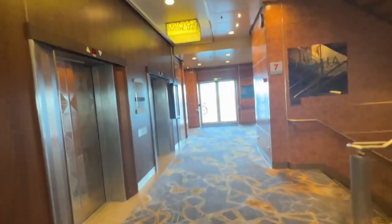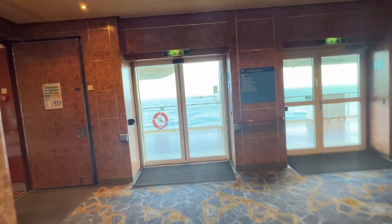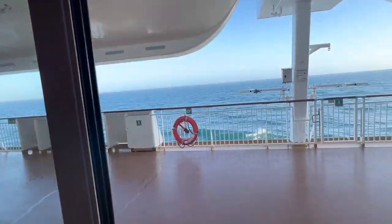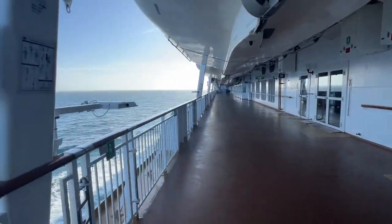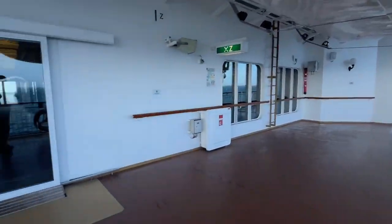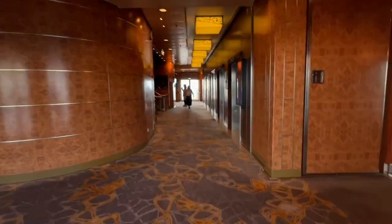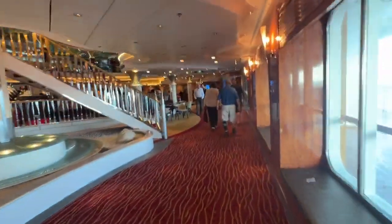Here's deck 7. So on deck 7, you can access the outside. Got to check this out. And this goes all the way around. And here's the grand atrium.